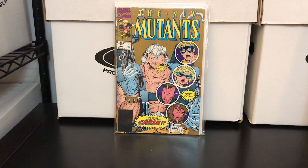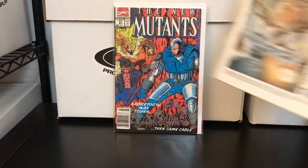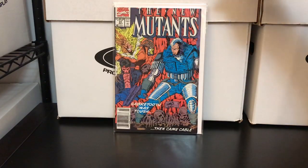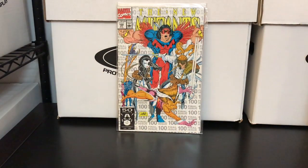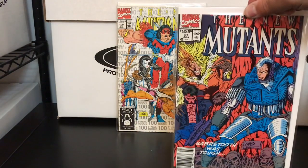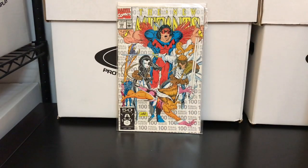Most of the keys that I own, I happen to have because I bought the book when it was new, so I just got kind of lucky that way. Not always lucky, but sometimes. The 91. So this is kind of where I started to get into New Mutants, and then, see, he jumped. There was really no suspense there, but went from 91 all the way to number 100.